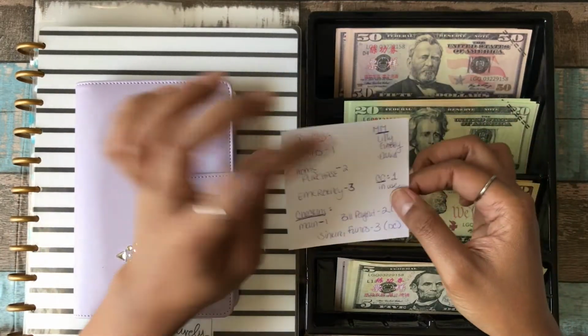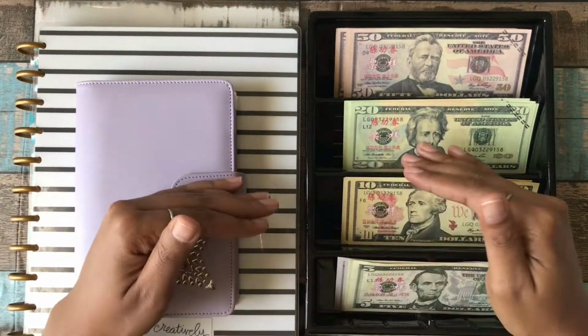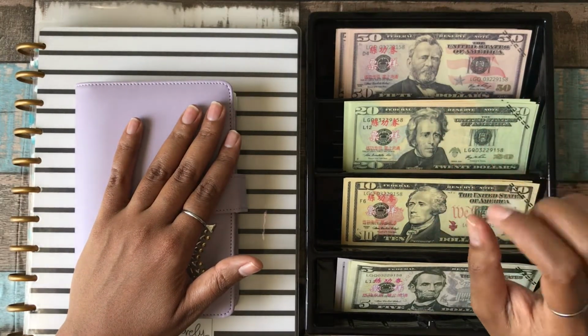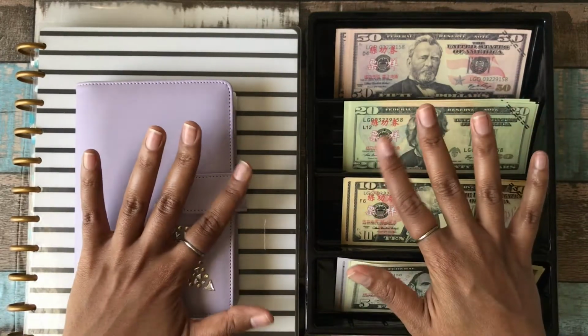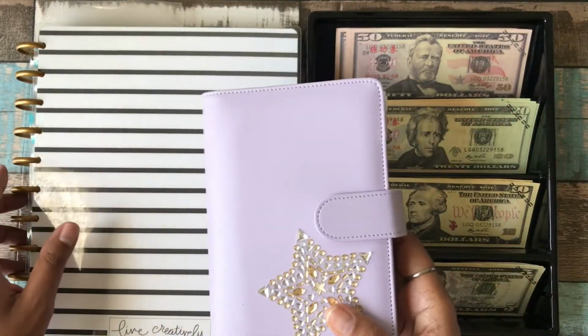And then my kids have money market accounts for their savings. Well, for their mom savings. I'm trying to save $10,000 per kid by the time they graduate college. So I've got some time. They're in grade school, but that's the goal, and hopefully I make it.